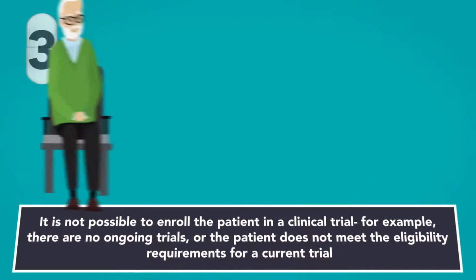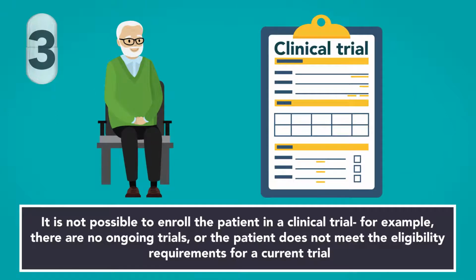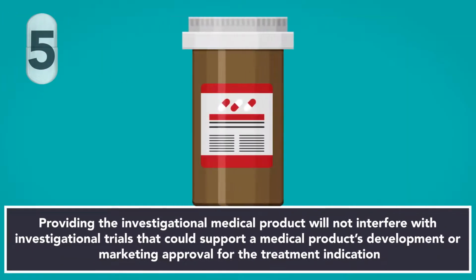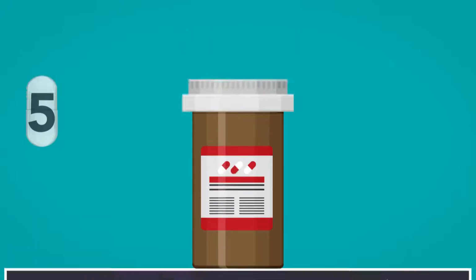3. It's not possible to enroll the patient in a clinical trial. For example, there are no ongoing trials, or the patient does not meet the eligibility requirements for a current trial. 4. Potential patient benefits justify the potential risks of the treatment. And 5. Providing the investigational medical product will not interfere with the investigational trials that could support a medical product's development or marketing approval for the treatment indication.